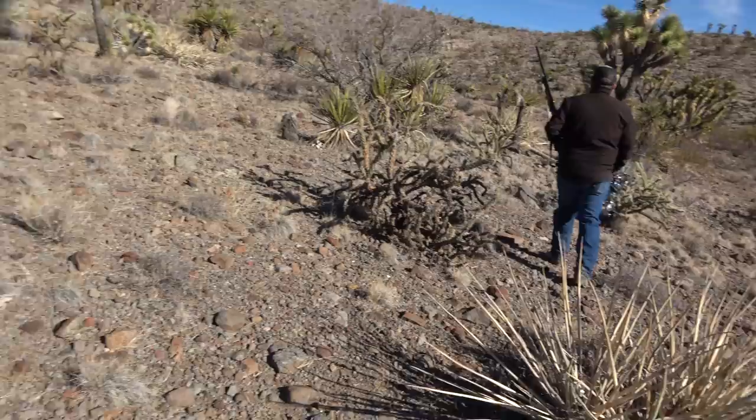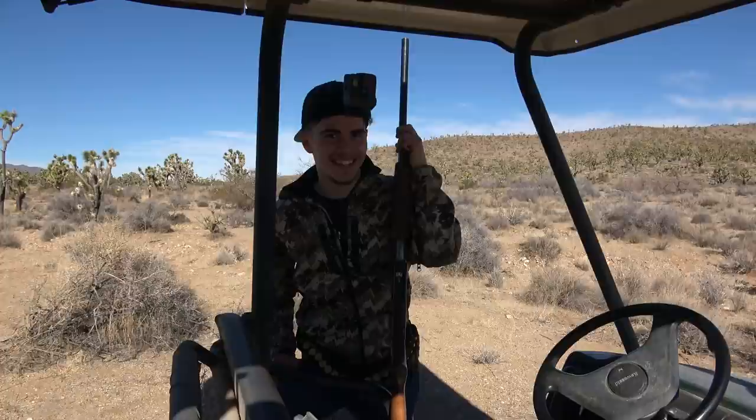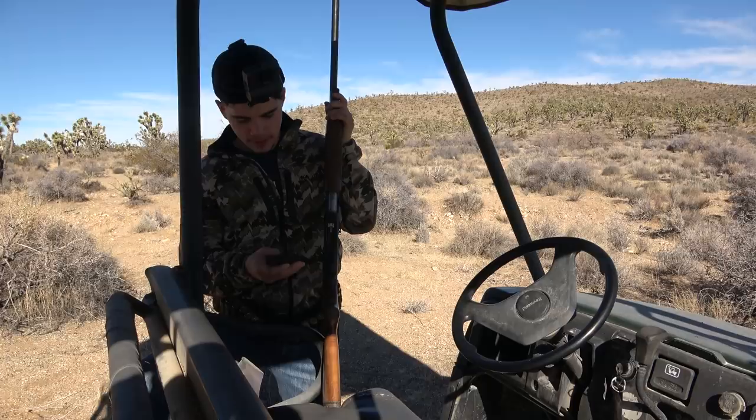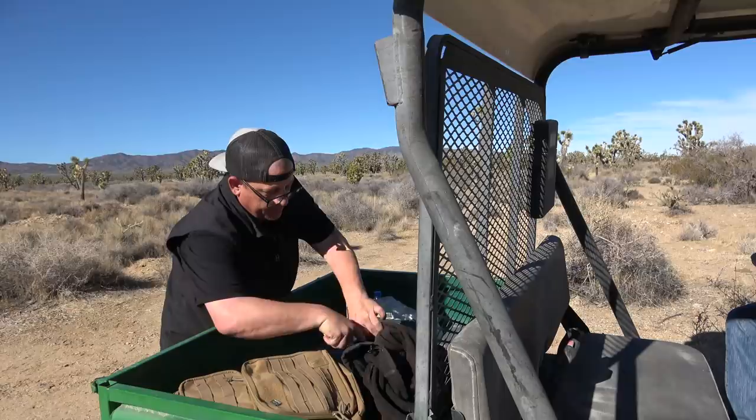That sucked. I don't know. Check your steps. I think it was a pretty good walk. We did a big loop and only saw one jackrabbit, which Adrian took about a 50-yard shot at and missed. There's a lot of bushes. Yeah, it's a far shot. Well, we're gonna have to find one quick. If not, we're gonna have to eat McDonald's.